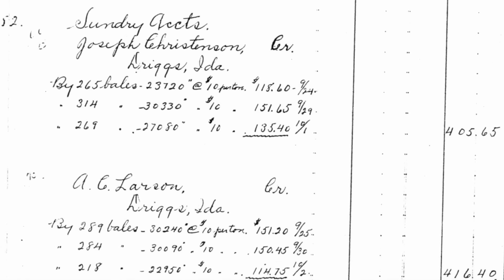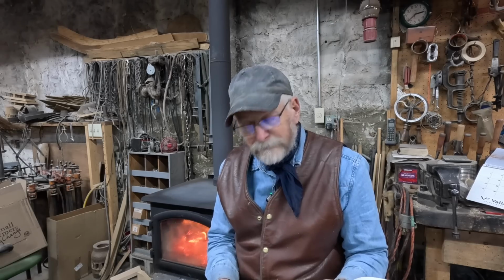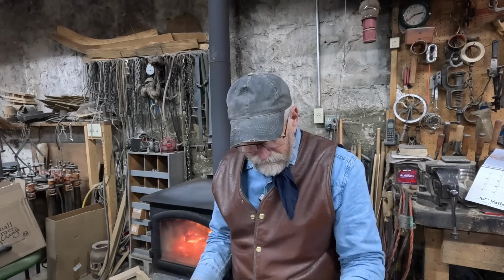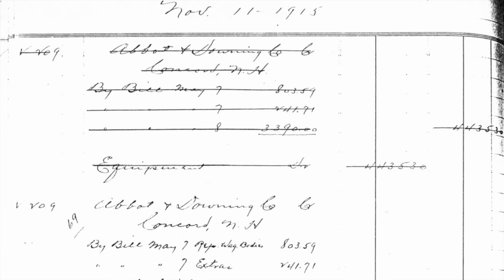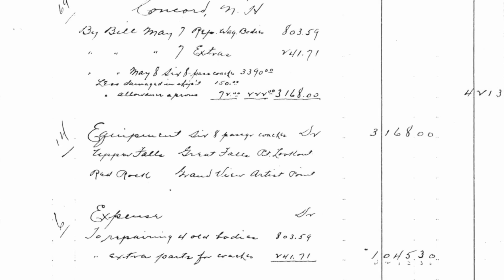265 bales, 314 bales, 269 bales, all at $10 a ton. $10 a ton in 1915. And we have some other entries here, and it shows up on November 11th of 1915, again toward the bottom of the page. 6 8-passenger coaches, and this is Upper Falls, maybe, no, Second Falls there, Red Rock, Grand View, Artist Point.